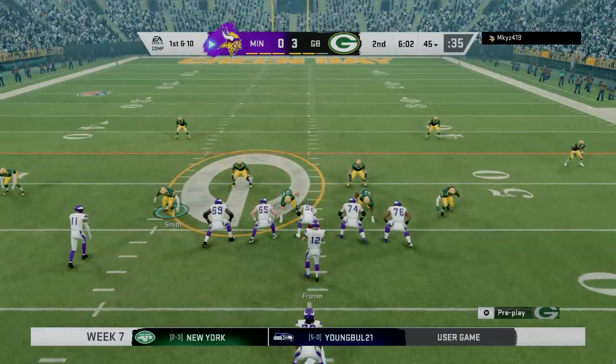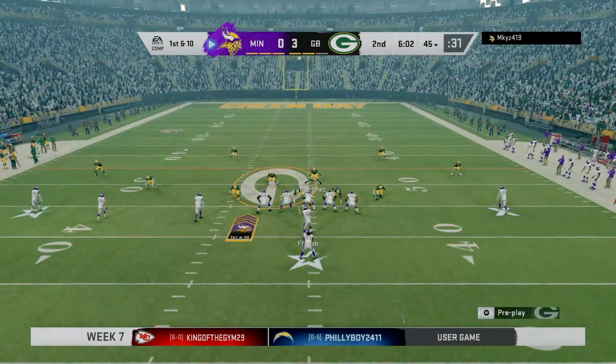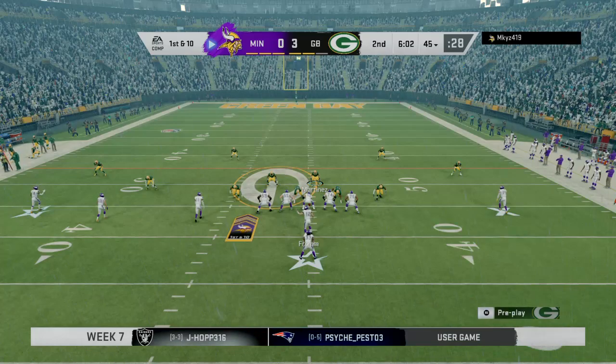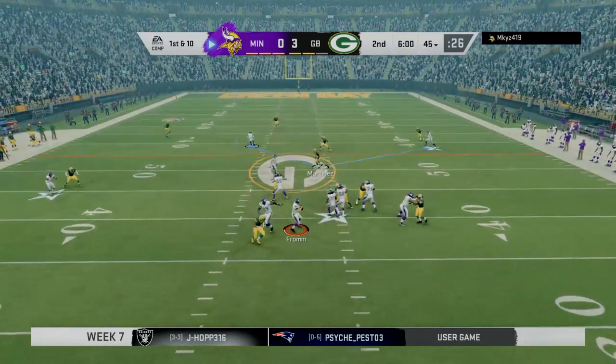Here are the Vikings now to start their next drive. It hasn't gone particularly well for them. That's obvious. In these conditions, no points so far. They've got to get that offense on track. The question, how do they do it? It is the age-old question, isn't it?